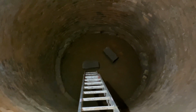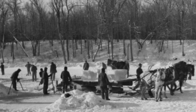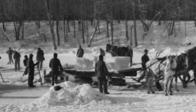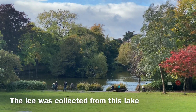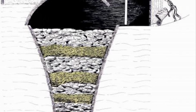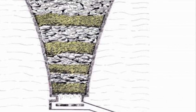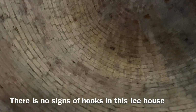Before the invention of the refrigerator, the only way to obtain ice was to use that which formed naturally in cold weather in the winter. The ice was collected from the nearby lake and poured by the barrow load into the deep chamber. The surface of the ice was then covered by sacking, straw, or other insulating materials to help keep it cold and frozen. It is estimated that up to 20 tons of ice could be accommodated, and the space above would provide a cold storage where food could be stacked on the surface of the ice or hung from the hooks in the roof.